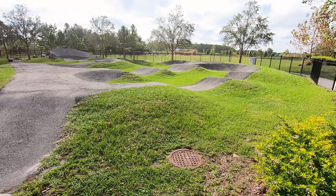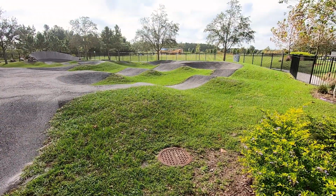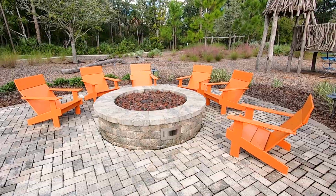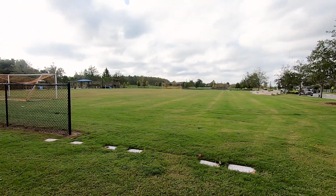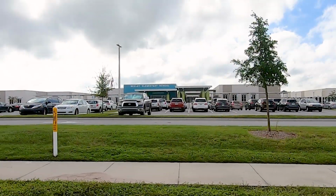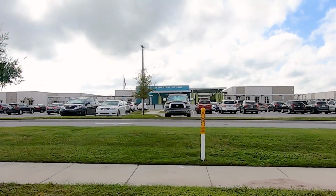Another very different community amenity is the BMX bike park. I absolutely love seeing the neighborhood kids use this park. It looks so fun. There are other parks and gathering areas throughout the community as well. Bexley Elementary School is located within the community, which is great for the younger residents and their parents.